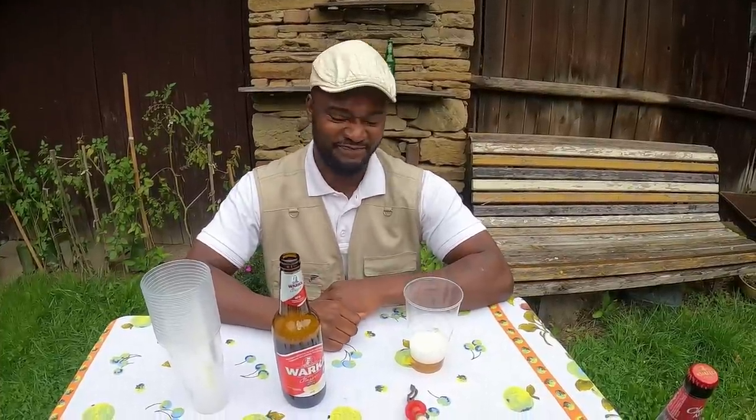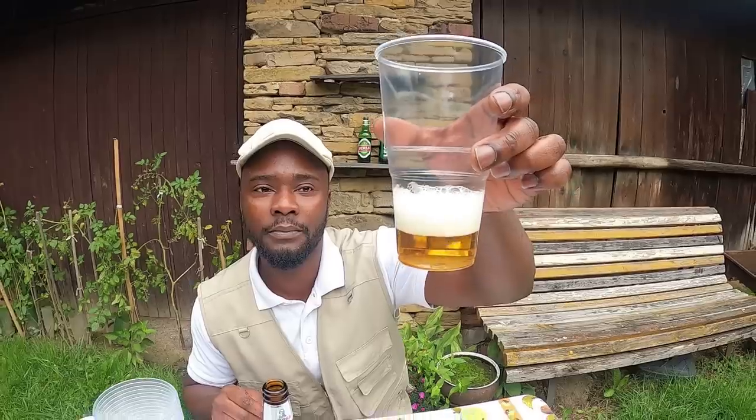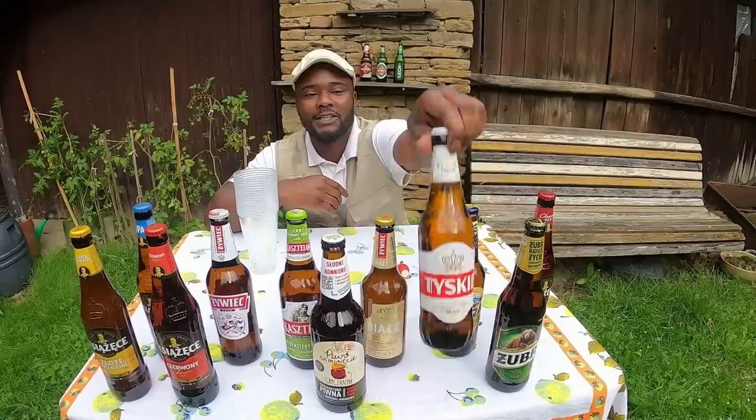It's too sweet. A little bit bitter. You can have a look at the colour. I don't like that beer. On to the next one.